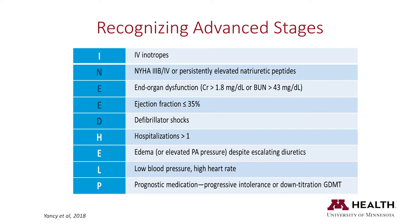E for end organ dysfunction. E for ejection fraction less than 35%. Defibrillator shocks for D, or ventricular arrhythmias. H for hospitalizations. E for edema or elevated PA pressures, again, our patient. L for low blood pressure and high heart rate. Recall when Lisa was talking, we could barely get her on a whiff of guideline-directed medical therapy, and we actually had to cut back on her beta blocker, and she didn't tolerate Entresto, so these should be ringing some bells.